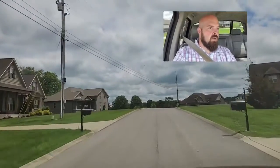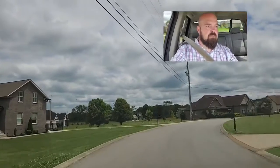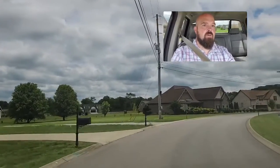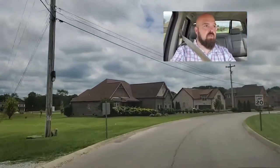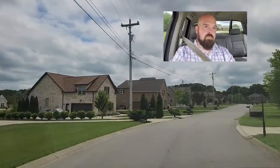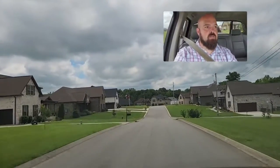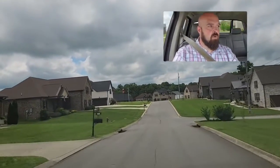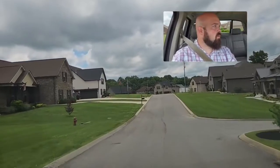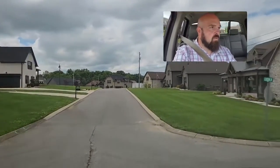All right, so we're just going to go around. I'm not going to spend 10 minutes going through this one neighborhood. I just want y'all to see some of the stuff they have down here, how nice it is. It definitely has some really nice houses, decent road frontage and all that stuff. They got a lot going for them down here. So it's nice.